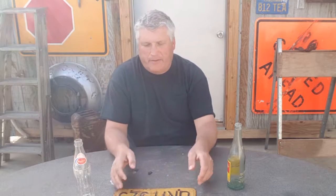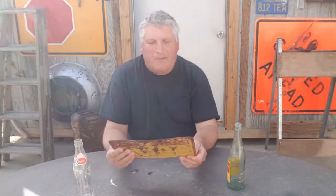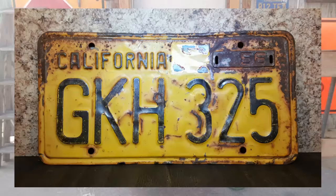And then I found the license plate, and that's kind of cool. I like it. Love that yellow and black. It still had part of the little tag on it. That's kind of neat. It's a 1956. So that was fun to find.